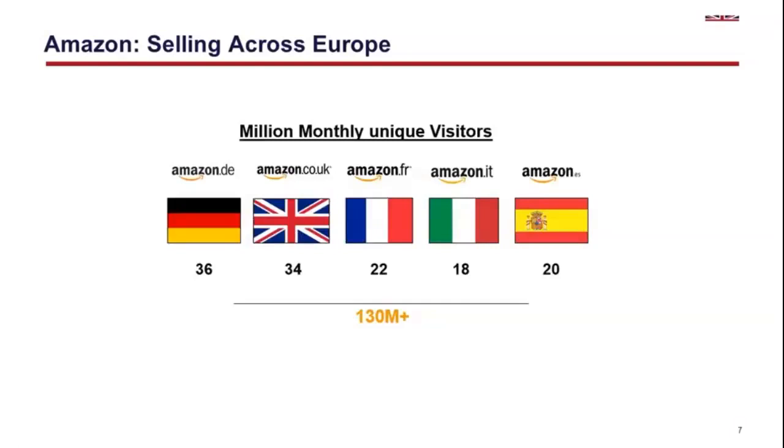So first of all, I just want to emphasize what the opportunity is in Europe and why you should start selling in Europe through Amazon. If you look at those numbers there, they are actually the million monthly unique visitors for each country's Amazon. I think a lot of people who sell only in the UK assume that the UK is the biggest marketplace, when in fact Germany is. And obviously, if you look at just selling in the UK, you're only going to reach those 34 million. I mean, it's already a huge number.